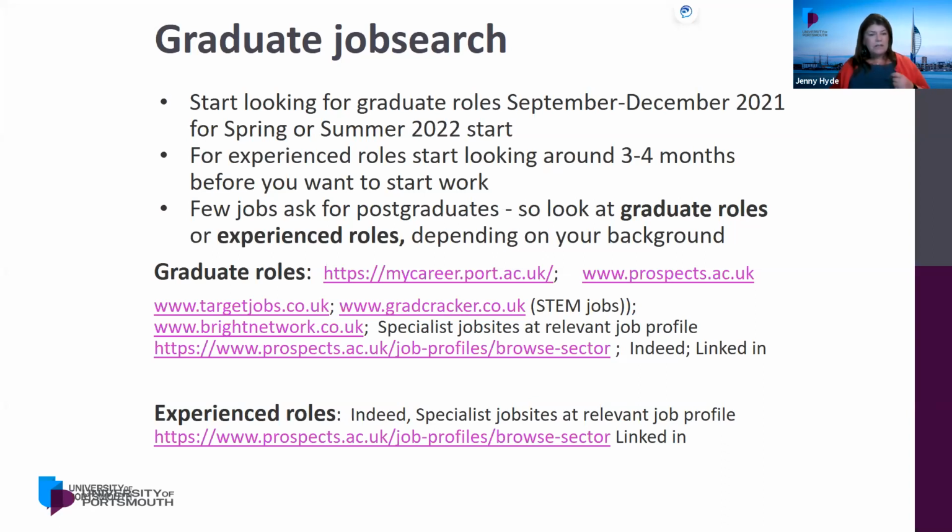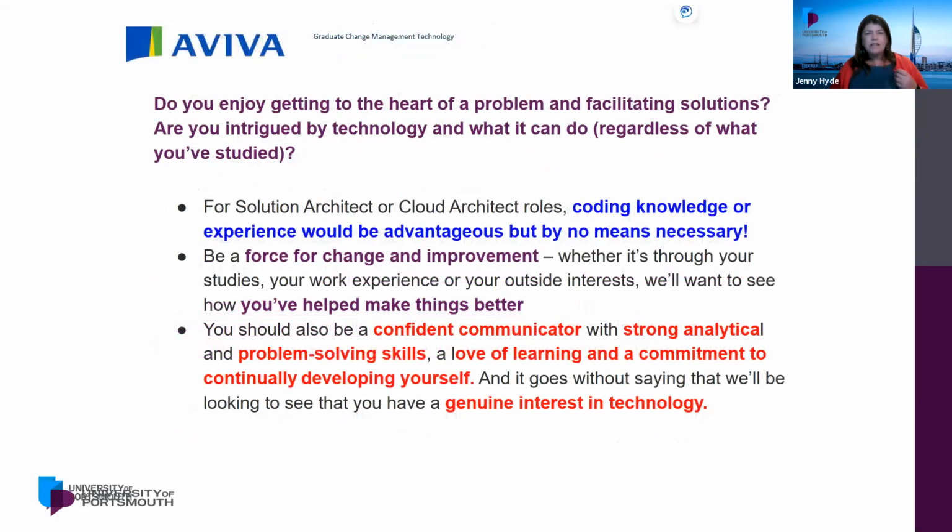Now, I hope I'm not going to scare you with this next slide, but this is a typical graduate job description. If I was to look at that, I really don't know where I would start. How do you show that you're a confident communicator? How do you prove that you have the problem solving skills? How can you evidence that when you come to apply for a job?